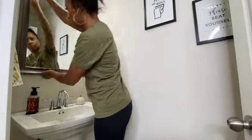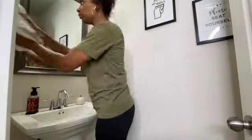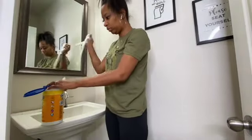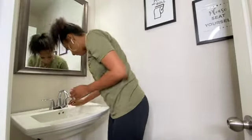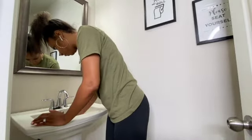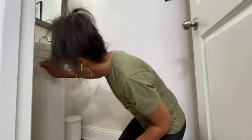So here I am cleaning off the mirror. I'm using the spray away glass cleaner with a microfiber cloth, and then I'm gonna wipe down the sink and the toilet with the Fabuloso wipes that I absolutely love. It's so much easier to clean the toilets with it because you just wipe it down and you can throw it away. So that's why I really, really love using my wipes in the bathroom.